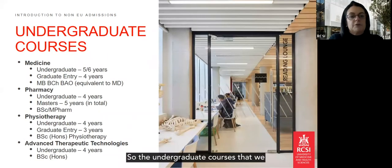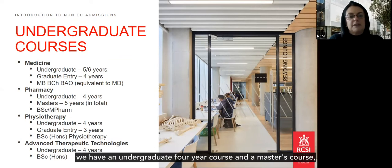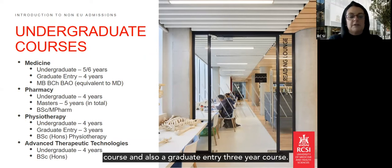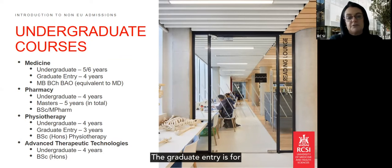So the undergraduate courses that we provide at RCSI are for medicine, we have a 5 and 6 year course, and for graduate entry, we have a 4-year course. For the pharmacy, we have an undergraduate 4-year course and a master's course, which is 5 years. For physiotherapy, we have an undergraduate 4-year course and also a graduate entry 3-year course. The graduate entry is for candidates that have been to college already and hold an honours degree.